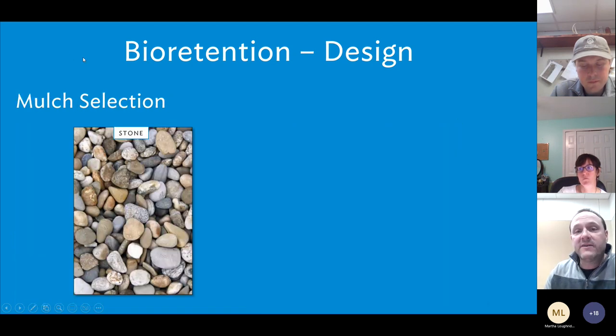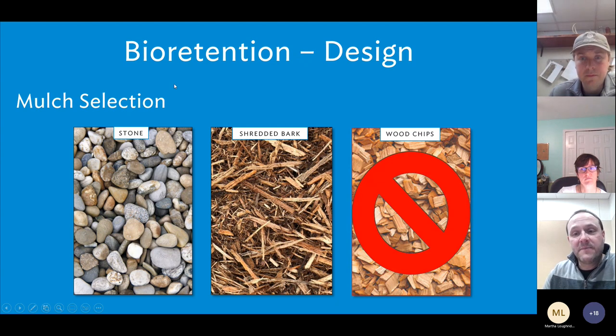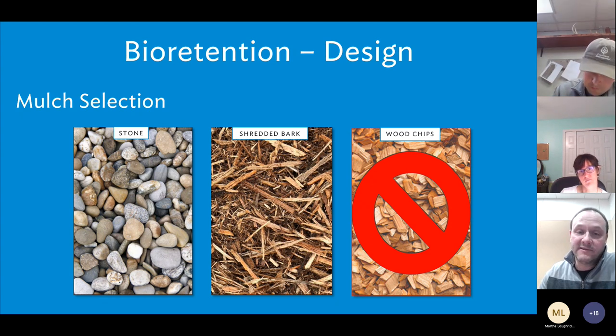What type of mulch do you use on a bioretention cell? That needs to be specified during your design phase. You can certainly use stone mulch. Another great option is shredded bark, but what we don't like to see is wood chips, okay? Wood chips will float readily, whereas stone obviously will not, and shredded bark tends to kind of bind itself together and form kind of a uniform mat, if you will. You do get some floating debris, of course, but for the most part, the vast majority of it stays in place and is locked in place. So making sure that the right mulch is used. Again, it's an aesthetic concern whether you use stone or shredded bark.